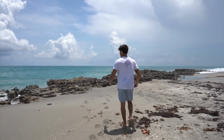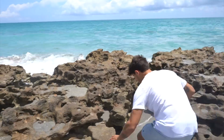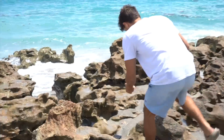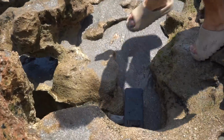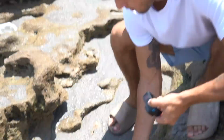We are back at the tide pool spot. It is the next day. We gotta try to find this trap. Jesus! There it is, right there. All right, it's still in the same spot. I'm gonna grab it out. There's a lot of sand though. Watch out, watch out.